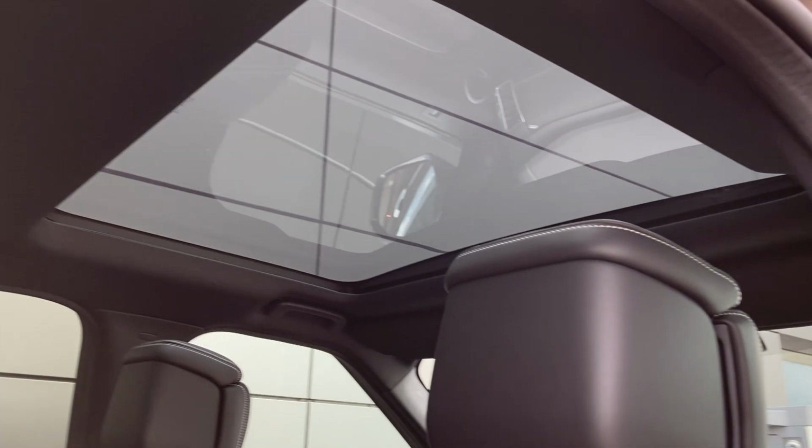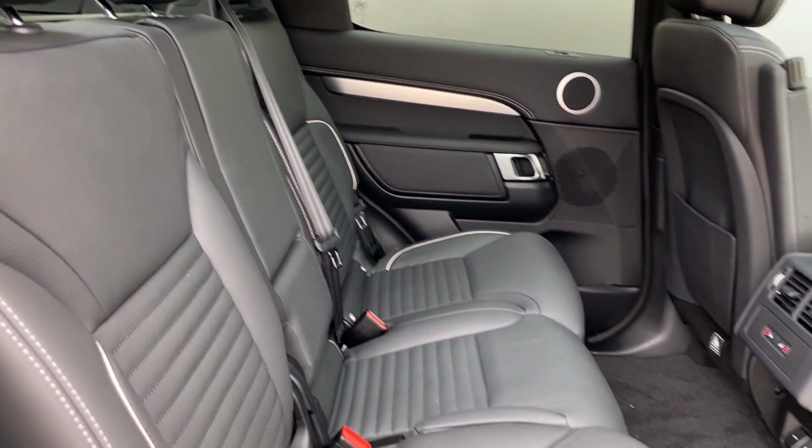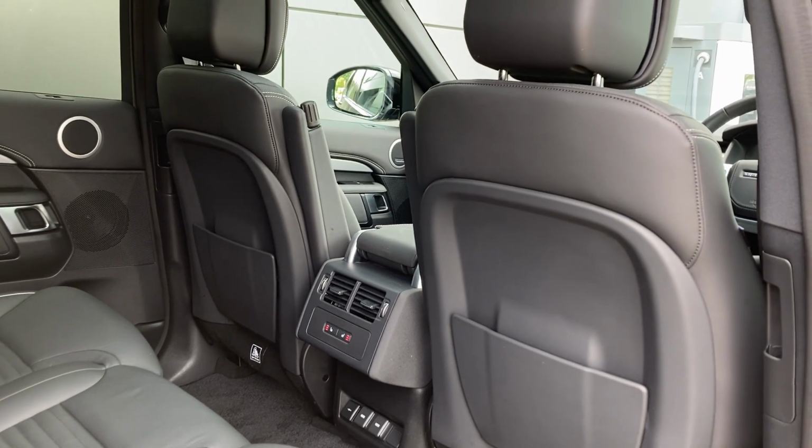Entering into the rear of the cabin now, we can see the panoramic roofs from the inside, and we can see the ebony perforated Windsor leather seats, which come fitted with ISOFIX child seat mounts. On the centre console, we can see the heated rear seat buttons.